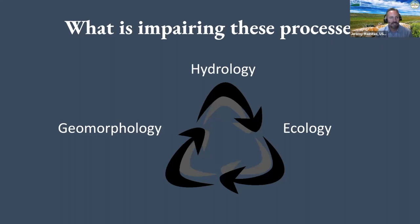You'll probably get tired of seeing this diagram, but like we mentioned earlier, we want you to start thinking beyond just the structures and all the details of structures, because the most important part is what's going on with the processes that form healthy and functioning meadows. Geomorphology, hydrology, ecology. How should it be working and what might be impairing it from fully functioning?